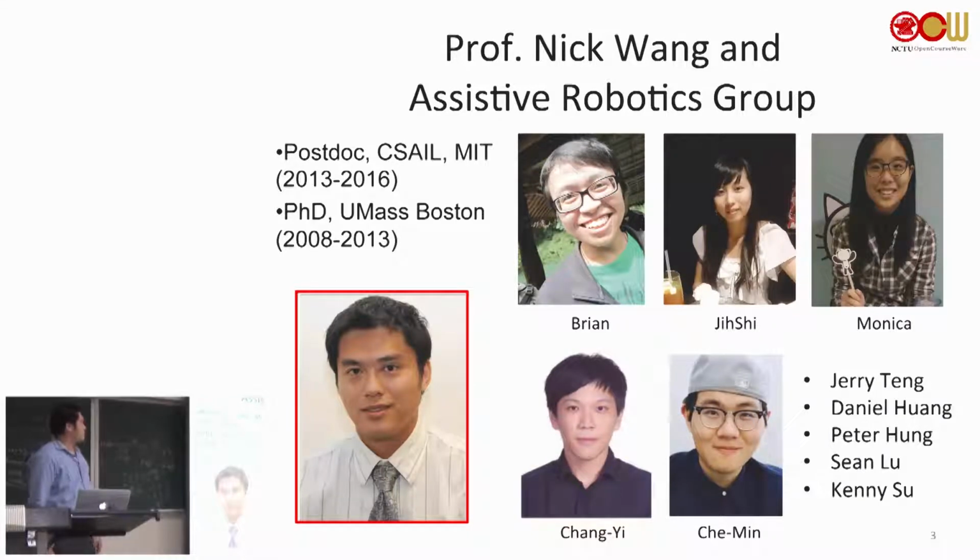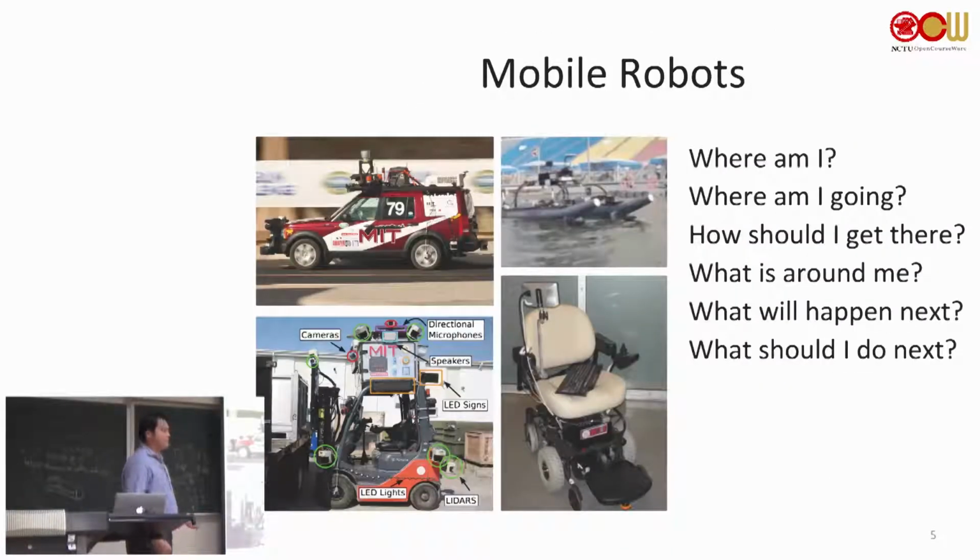I got my PhD in UMass Boston, major in computer science, and I spent 3 years in CCEL, MIT, as a postdoc, so maybe I look different after the torture in MIT. I guess most of you, when you see self-driving vehicle, you will get excited, right?